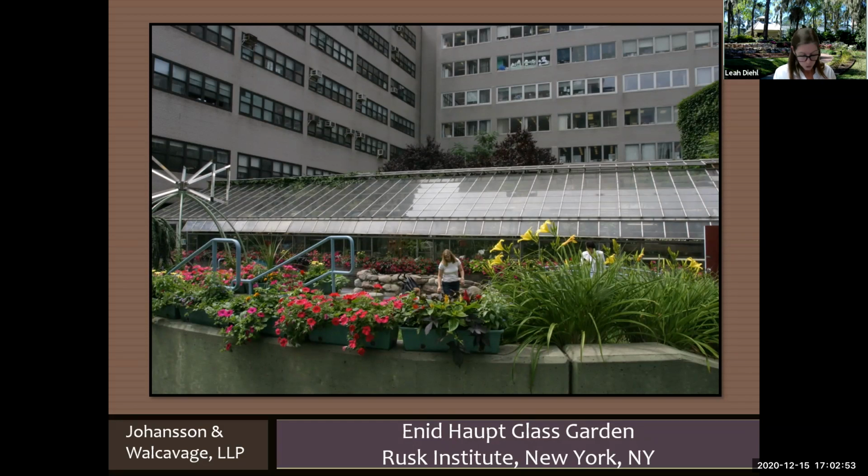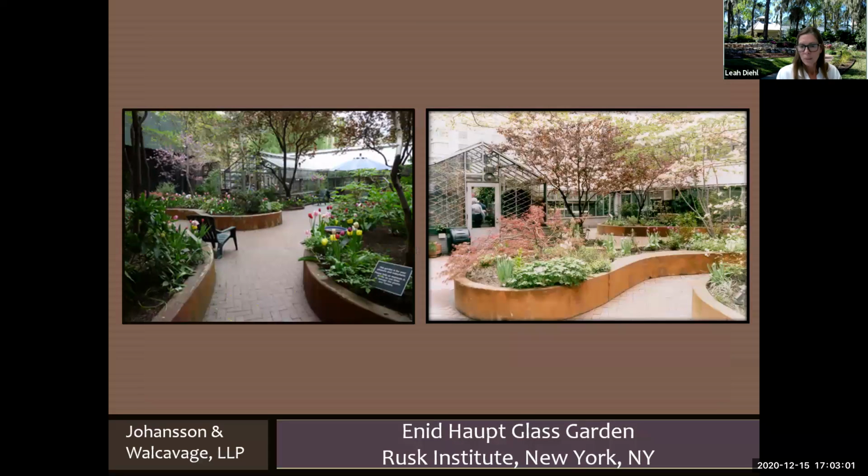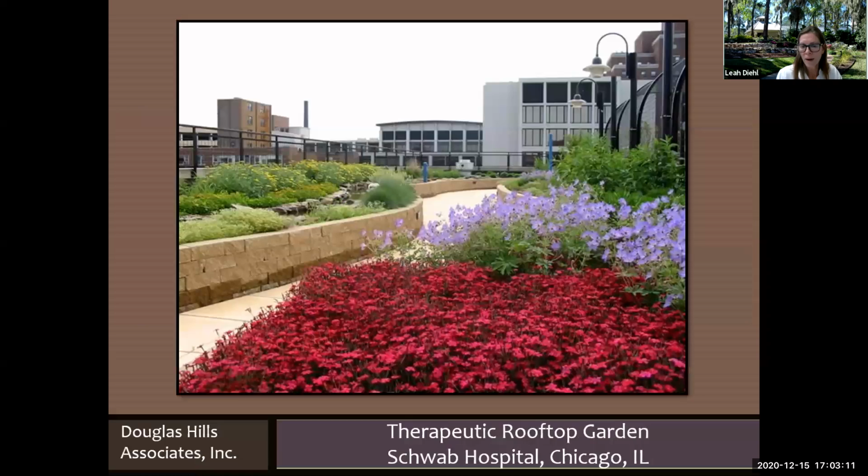And these gardens were designed specifically to emphasize accessibility, movement, and connection to nature. And there are some pictures of it. You can see the different kinds of raised beds. They had a greenhouse, and the patients came there and had specific goals that they worked on to improve their health while there.